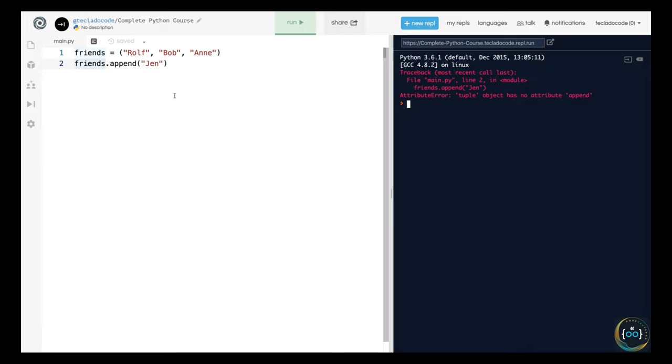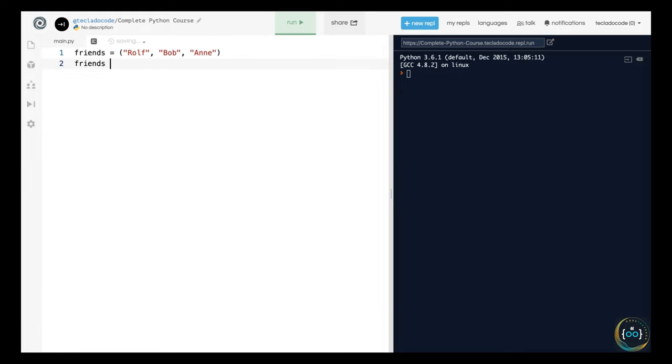Okay, so how do you add to a tuple if you can't append to it? Well, that's the thing. You cannot add to a tuple. Here we've got a tuple of 3 elements, and you cannot insert an extra element on this tuple. All you can do is say friends equals friends plus gen, like that. So you can add 2 tuples together, in this case, the friends tuple and the gen tuple with a single element, add those 2 and say that friends is now equal to the result of adding them.